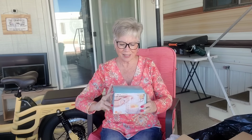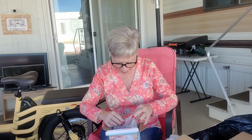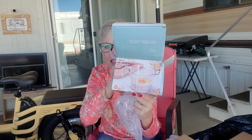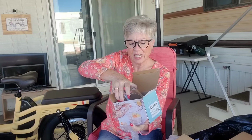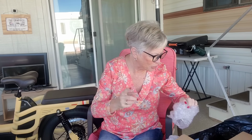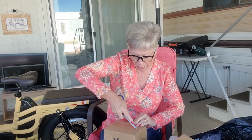So yeah, this is broken, I can tell. I hear glass in here. Oh yeah, this is shattered. You know, a Pyrex, so they'll send me a new one, no problem. This is the second time, well, the third thing that's been broken. I'm sure it was broken in transit. I knew I heard something glass in there. So, Aria, I'll be contacting you for a new measuring cup.